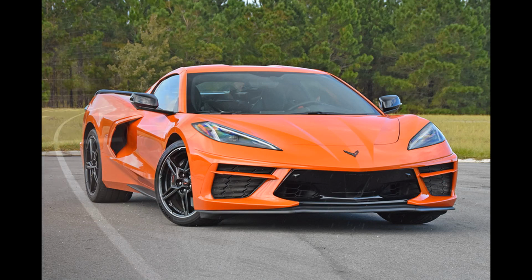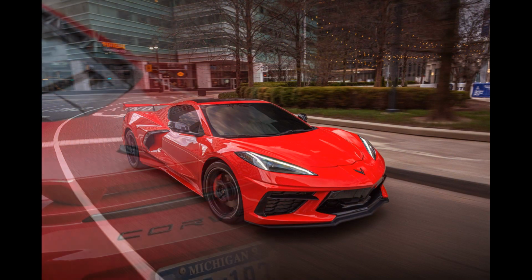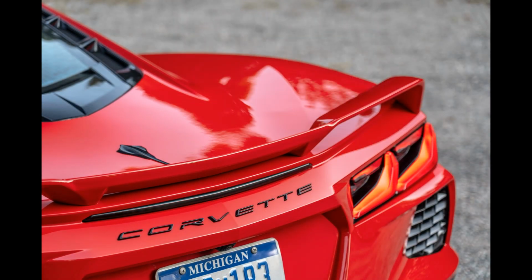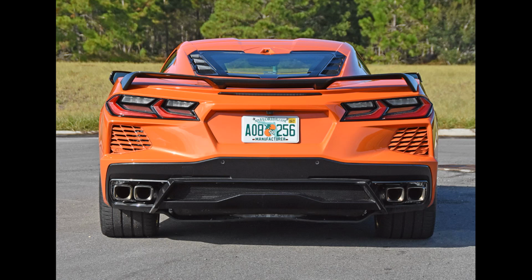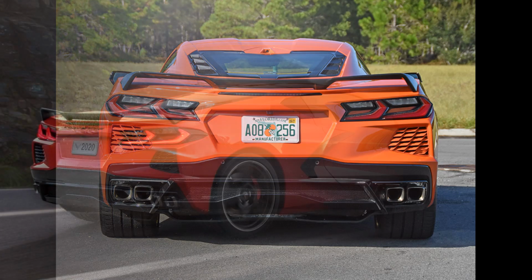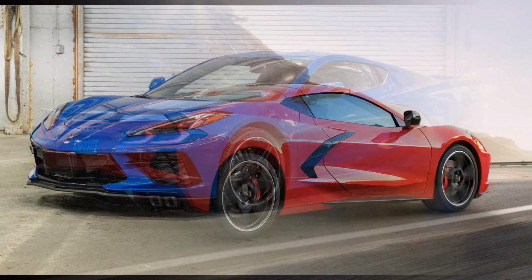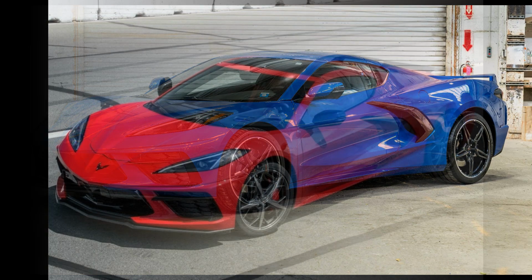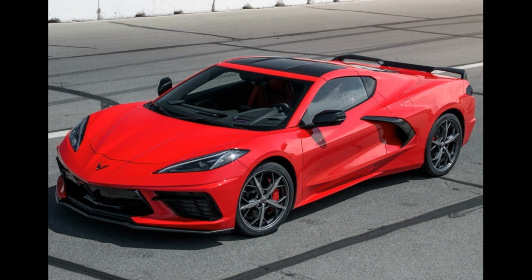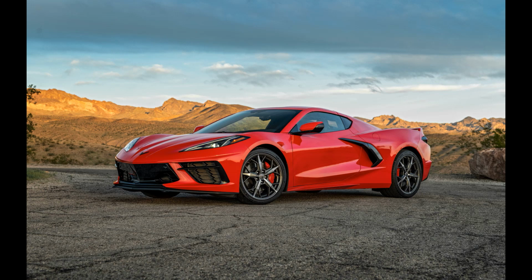Technology. The C8 Corvette debuted with an 8-inch infotainment screen in a driver-centric cockpit. It comes standard with Chevrolet's Infotainment 3 Plus system. Standard features include Bluetooth connectivity, 4G hotspot, and both Android Auto and Apple CarPlay. Higher trims are equipped with a 14-speaker Bose audio system and navigation options.